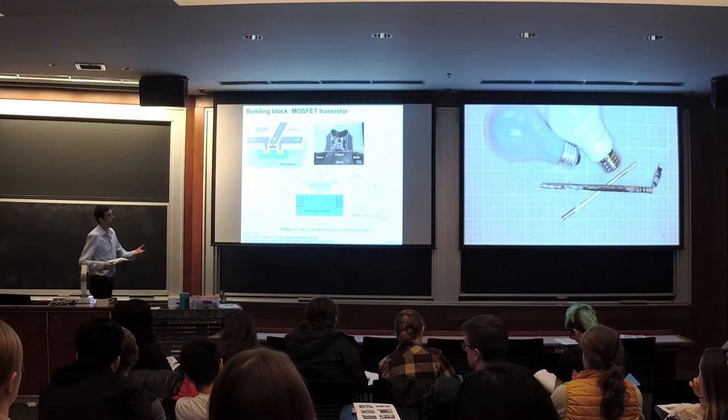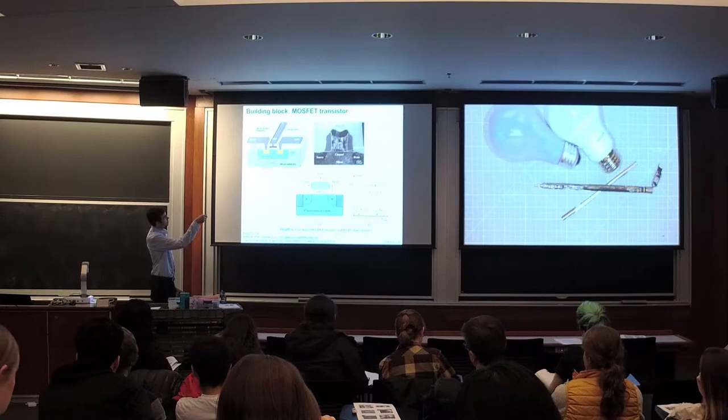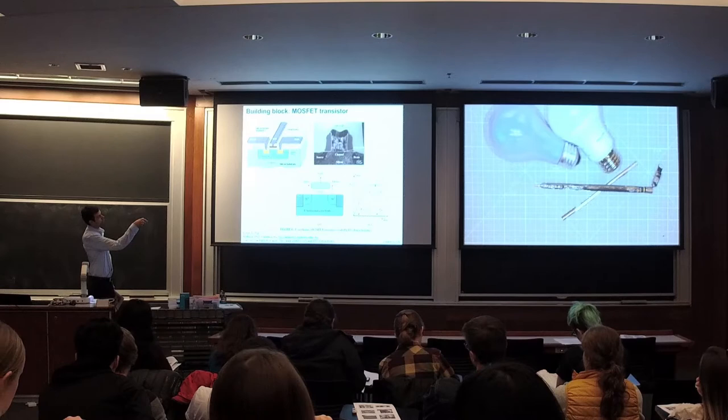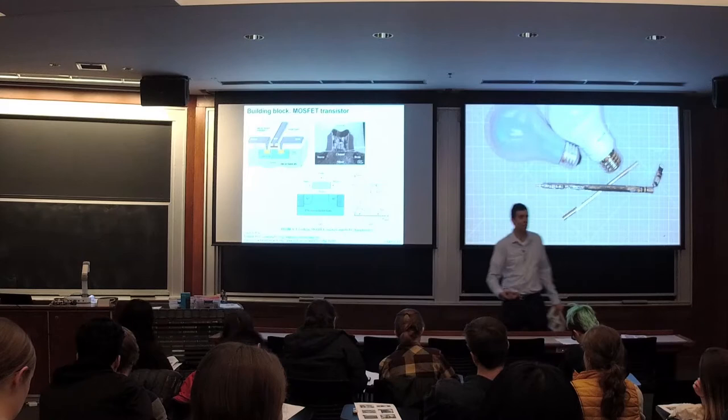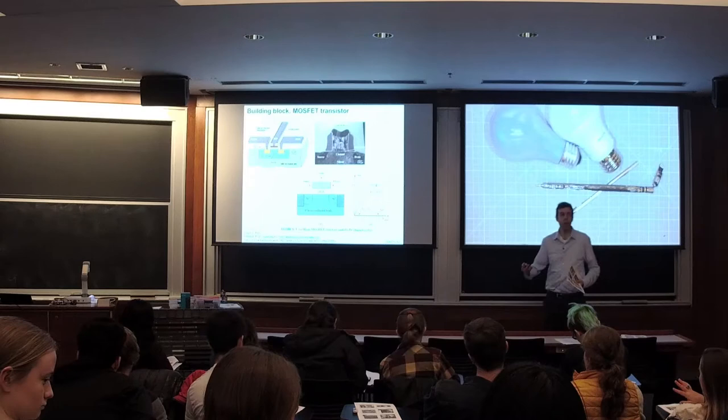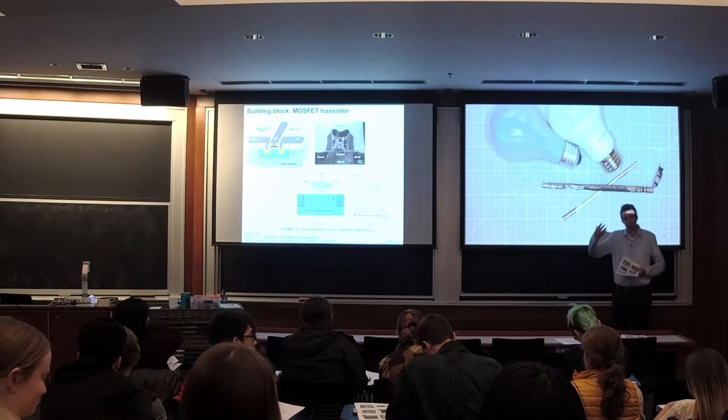Therefore, the building block of modern transistor electronics is what's called the MOSFET transistor. This basically stands for metal oxide semiconductor field effect transistor. The metal oxide semiconductor is because this contains metals and oxides and semiconductors. And field effect transistor basically means that it switches an electrical signal by applying a field to a semiconductor. If you apply a field to a semiconductor, you can add or withdraw charge from it, and therefore you can change its effective conductivity.